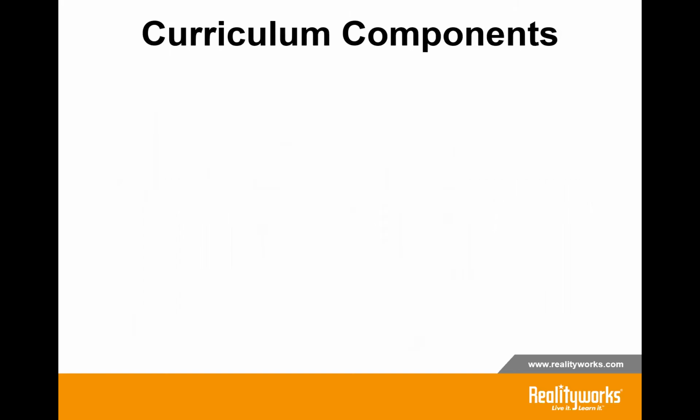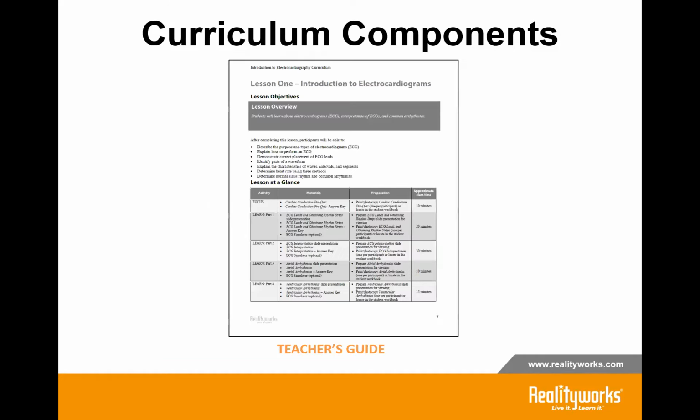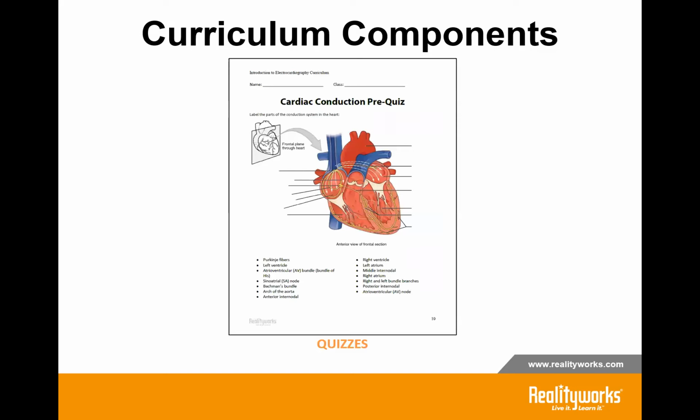Diving a little bit into our curriculum, I just want to share some of the components for our ECG simulator, just so you can visually see what we provide when you purchase our products or get a package. So we include teacher's guides, again, related to the question of how long these lessons last. The teacher guides do include pacing charts, so you can gauge how long each of the lessons will last. We include PDFs of quizzes and answer keys.